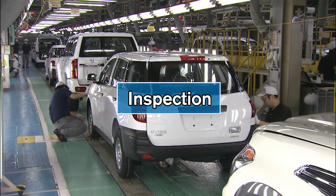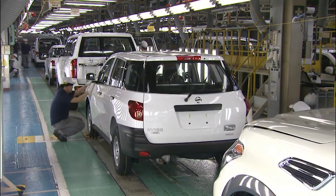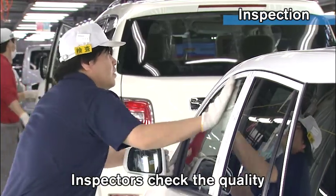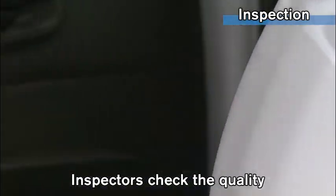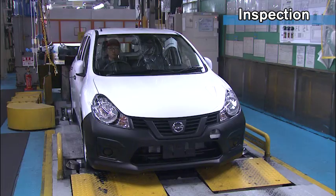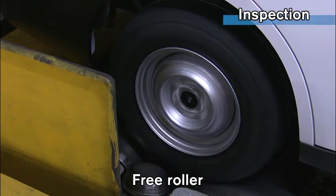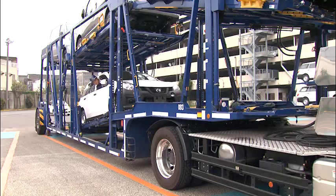Inspection. Frame body and monocoque body vehicles rejoin the line here. The completed vehicles are inspected for quality. Here, trained inspectors check each vehicle closely and carefully. We inspect not only basic parts, such as the engine and brakes, but also check over 400 different car parts carefully.